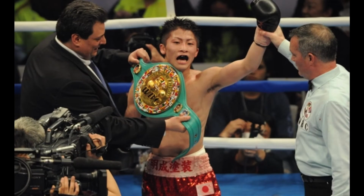So rather than using a shoulder roll or putting his head back in the bucket or weaving or parrying the jab, he's using his footwork as defense just to glide in and out. Inoue, jab by the hip again. So his jab, he's holding his hand low. When I say jab by the hip, he's holding his hand low.